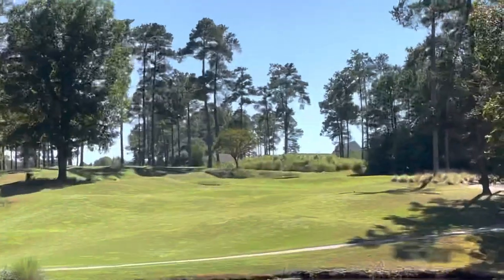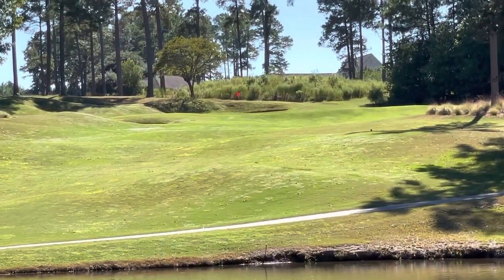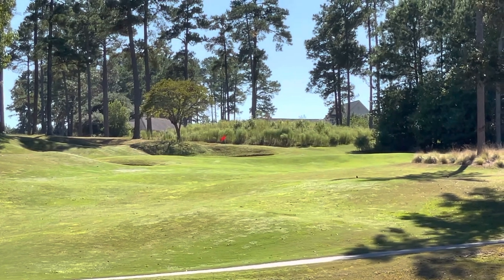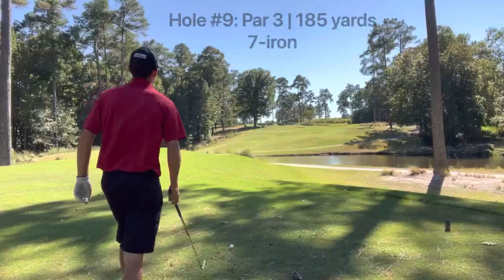Par 3, 185 yards to the center. Pin is up. I'll be playing it like 180. So that'll be a full 7-iron. And we're going to be taking it just right of that pin, kind of even with the right edge of that back bunker, and try to draw one in there and put it close.